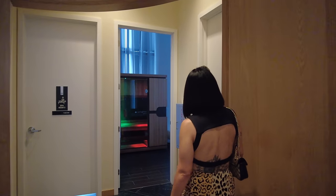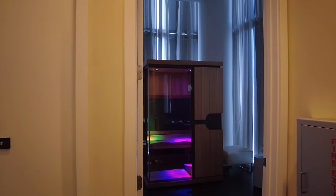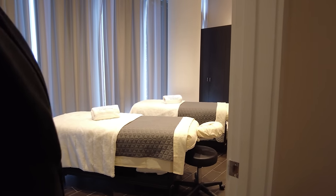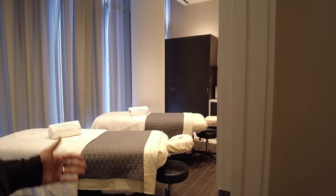The music in there. It's pretty hot. It's thorough. It does the job. And it also has the infrared, right? Yes, which is good for building collagen, anti-aging, very intense detoxification. Massage room. I probably need that with all the wine I drink. Here's our couples massage room.